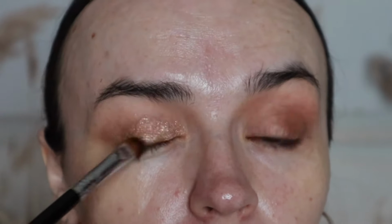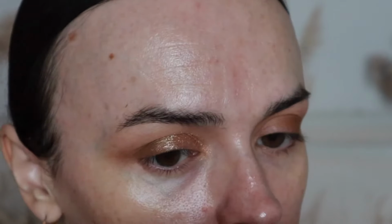It looks a little more sparkly than any of the other shimmer shades in this palette. Yeah, it's definitely a very sparkly shade. So that might be a shade that you want to spray your brush with to keep the sparkles. I don't really see any, well, maybe a tiny touch of fallout, but nothing too bad. But to prevent any fallout, it might be a shade you want to spray your brush with.